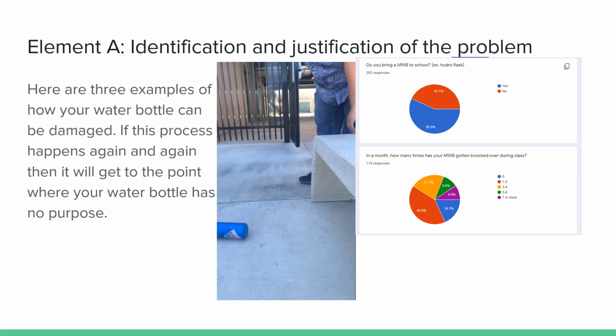And as you can see to the right, in a survey we conducted with around 200 responses, you can see that a good number of people do bring their metal water bottle to school. So this problem not only affects, let's say, two or three people, it affects way more than that. And this survey isn't just our school; it can go around to other schools like Wilson and Poly and all those other schools.